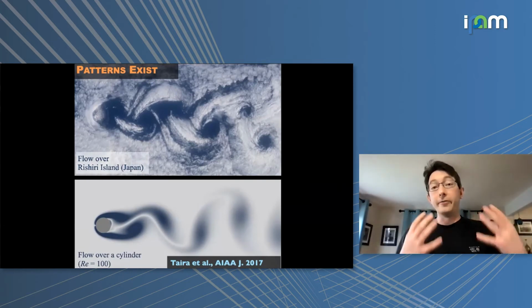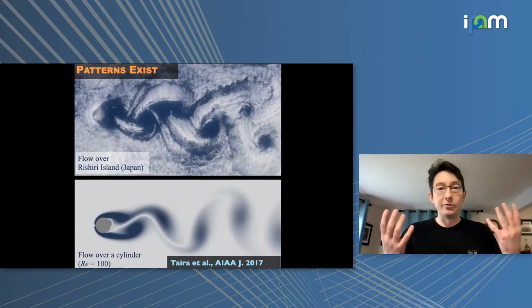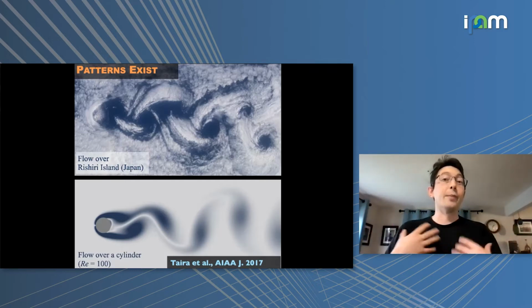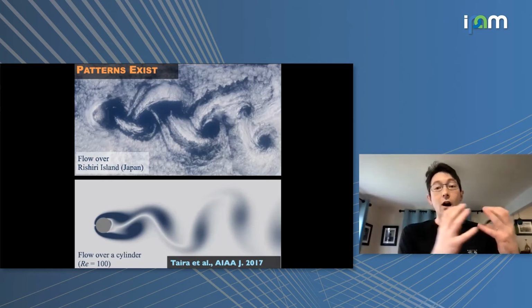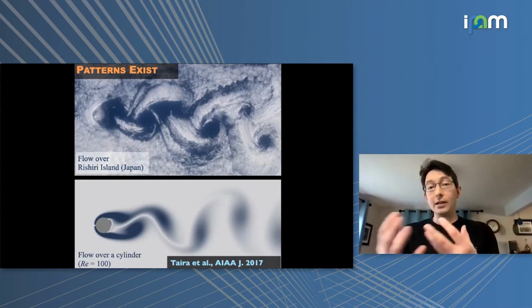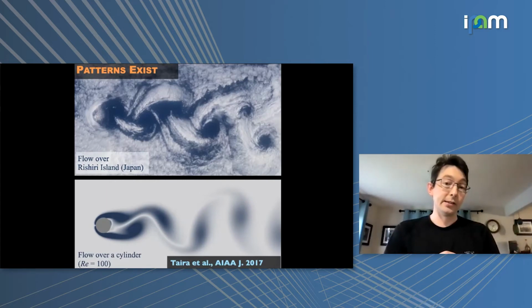If I'm an eagle flying, there's a few key flow structures on my wing that matter for lift and drag and turning for my daily life. And similarly, when I look at these high dimensional flow fields, often patterns emerge. And this is the same principle that allows us to do machine learning. And it's going to be what allows us to apply those techniques directly to fluid systems.